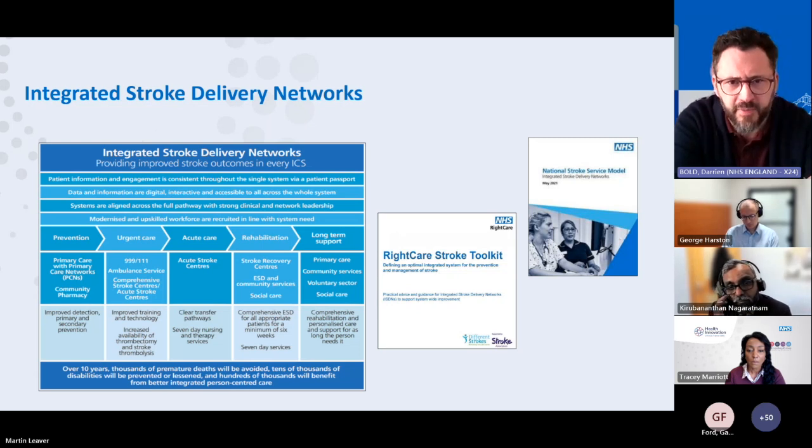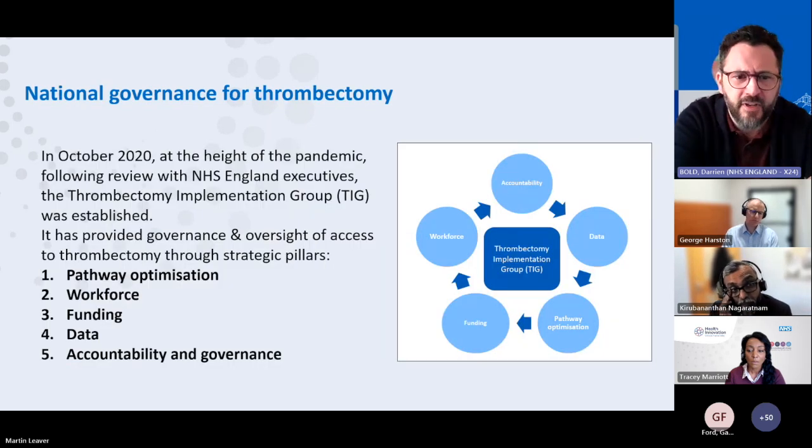Next slide, please. And that is fundamentally what has driven the successful rollout of AI, which, as you see here, in terms of pathway optimisation, was regarded as one of the 5 pillars for improving access to thrombectomy.